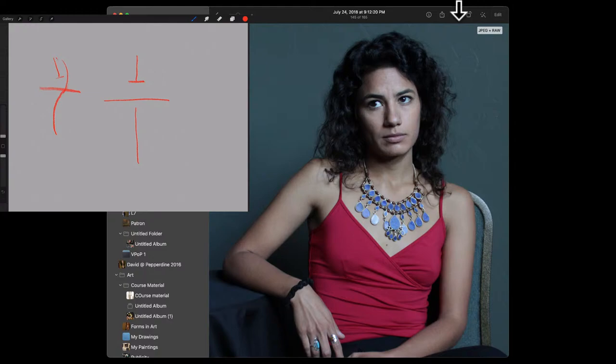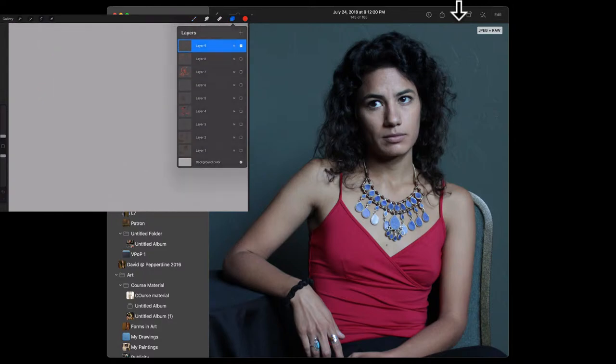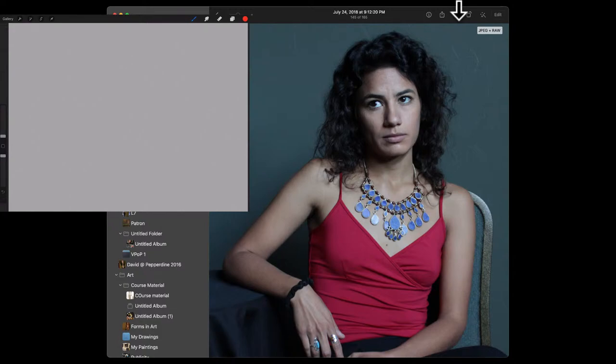Right? So much better. So what we're doing right here is making sure that we do not have this and that we do have that. And this is the bones that we build everything off of. Okay? We do it slightly different with models, with figures, than we do with still life, than we do with landscape, but we're always trying to find that initial gesture, the movement. What's the movement? What's the happening in here?